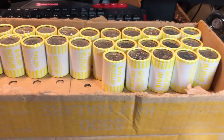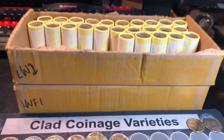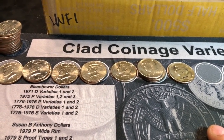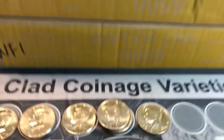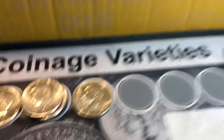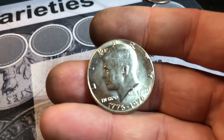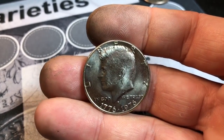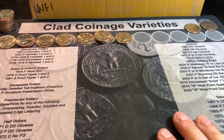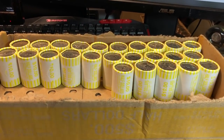We are halfway done with the box, and as promised, I'd give you a mid-box wrap-up. We got 11 NIFCs, so just as many as the last box, but only through 25 rolls, and a lot of them are the more modern ones, which makes me happy. I also pulled aside a nice bicentennial. It's in pretty good shape. I do like keeping them if they're in good shape. Still no silver and no varieties yet in this box. 25 more rolls to go.